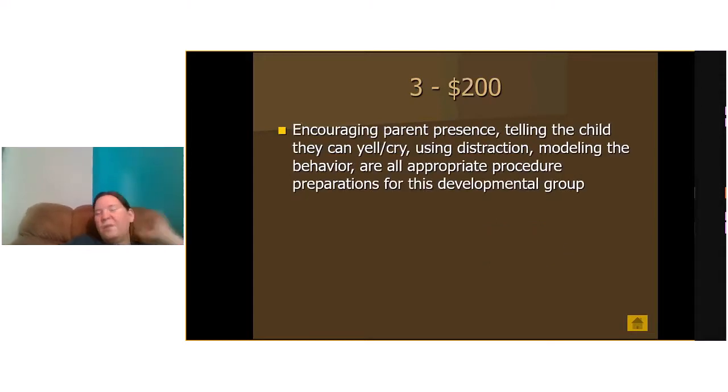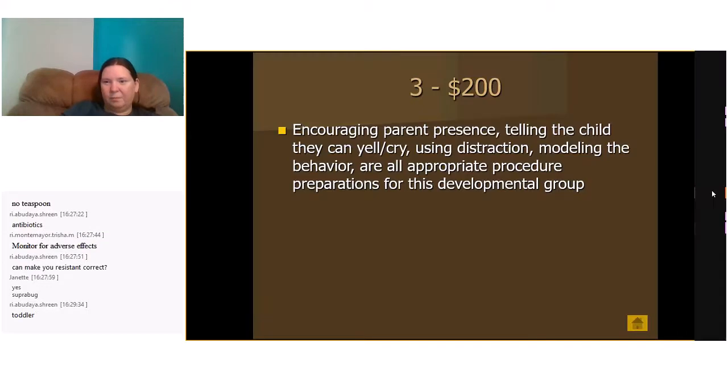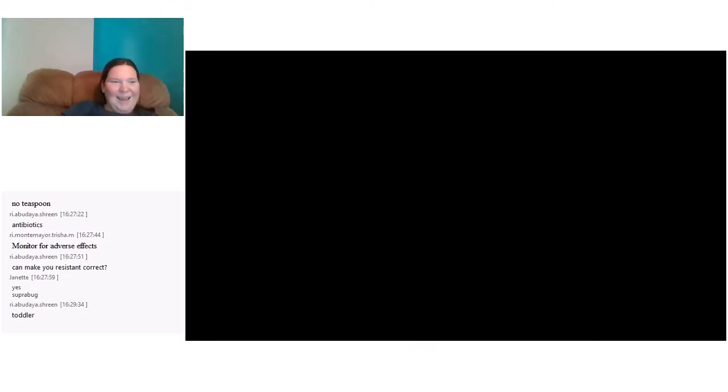All right, let's see if you can comprehend what developmental group this would be. Encouraging parent presence, which that could be all of them except for adolescent. Telling the child they can yell or cry, using distractions, modeling the behavior. These are all important preparations for, what developmental group? What group would be some things we would use this with? Toddlers? Yep, toddlers and preschoolers.